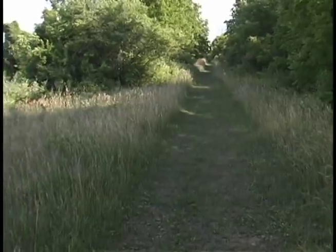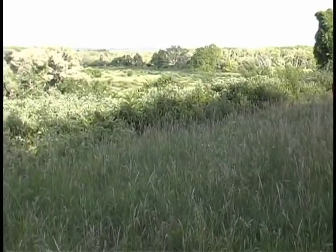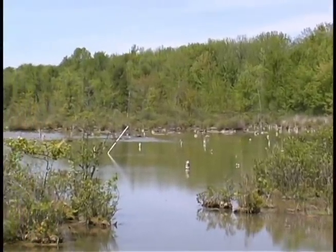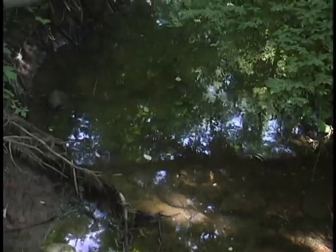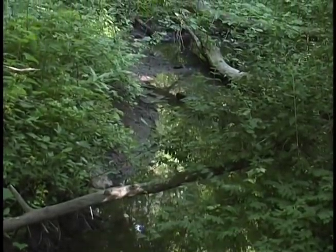Some drumlin-like formations are called eskers and kames, deposits left behind by streams that ran over, under, and through the glaciers. This esker, a ridge that runs along the western edge of the vast Montezuma Marsh, towers above a small stream sidling along its western flank, named, appropriately, Esker Brook.